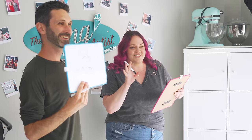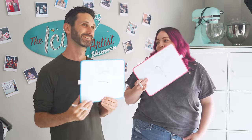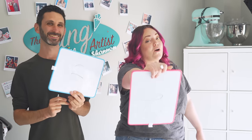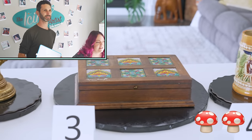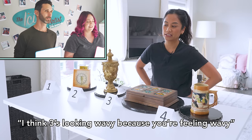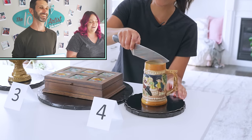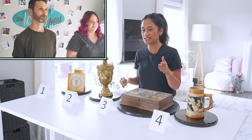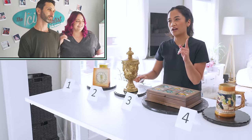How did we do? Things are just coming into focus now. Either we're gonna be tied up, whether we got it right or wrong. You guys have to let us know if you score better than us. Three is looking a little wavy, maybe, now that your eyes are in focus. I think three's looking wavy because you're here. You're seeing waviness? No. Okay. And the one looks a little sus too.